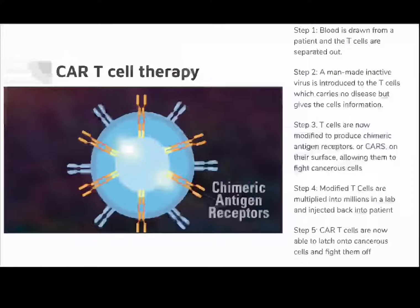Step 4, the cells are then multiplied into the millions in a lab and injected back into the patient. And then step 5, the CAR T cells are now able to latch onto cancerous cells and hopefully fight them off.